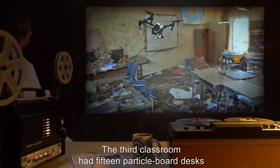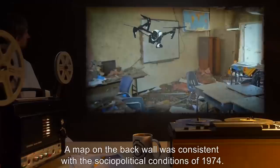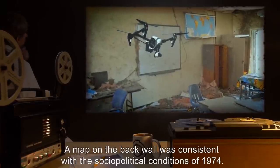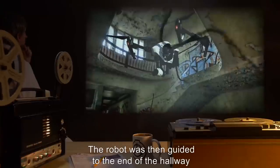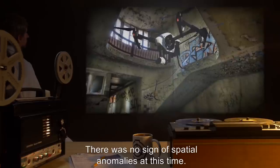The third classroom had 15 particle board desks in various states of disrepair. A map on the back wall was consistent with the socio-political conditions of 1974. A bookshelf had collapsed and spilled a set of encyclopedias onto the floor. The robot was then guided to the end of the hallway and back to the entrance. There was no sign of spatial anomalies at this time.